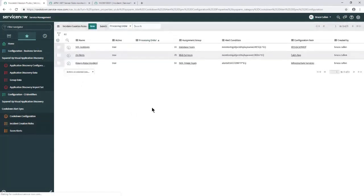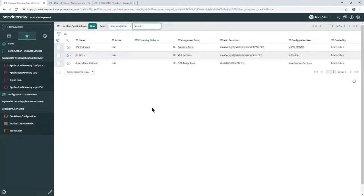And then we have incident creation rules. So this is what it looks like in the product itself. As you will see, they're prioritized, so they have this processing order column. This is quite good if you've got a complicated business where you have multiple teams handling the same technology area, or you want incidents to be routed differently for different bits of technology.